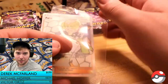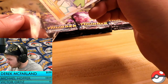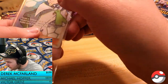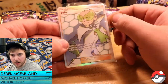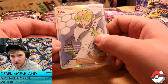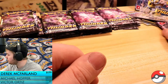Alright, not the one that I wanted, but we need it to build the set, so we'll take it. That's our very first full art of this opening. Centering is off quite a bit. It's really thick over here and down here, and then it's thin and thin over here, so the centering is off pretty bad on that card. All right, let's go to the next one.